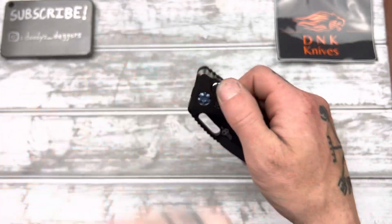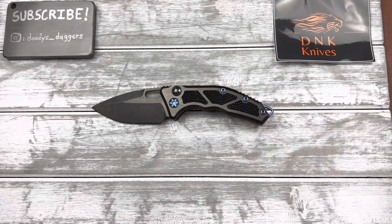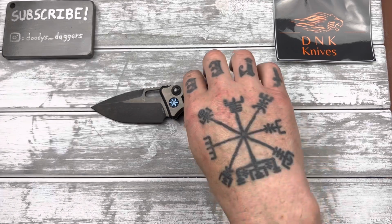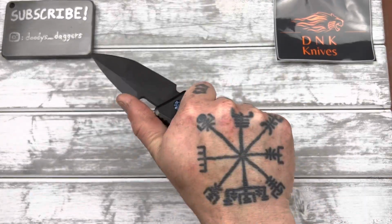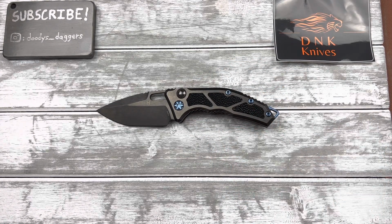Yeah. Let's do some quick size comparisons, give you an idea of how big it is. It's not huge. I would call it a medium-sized knife, but it's a very chunky, stout knife, which I just love.